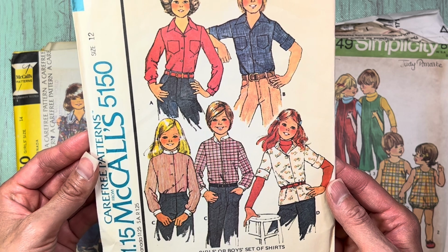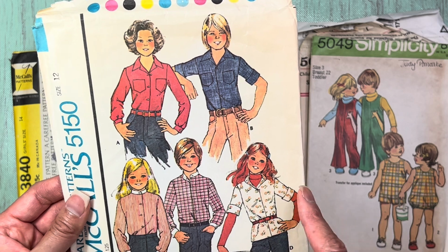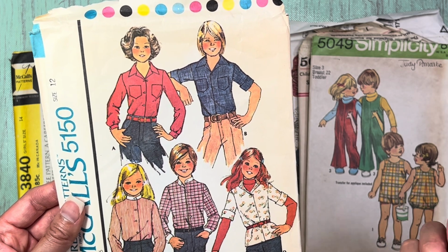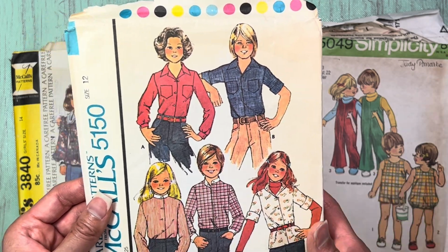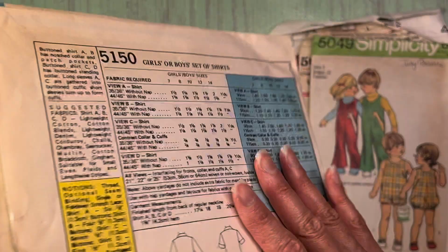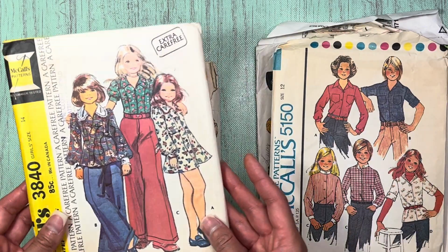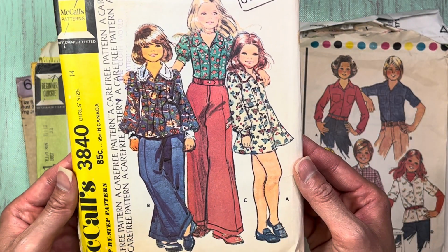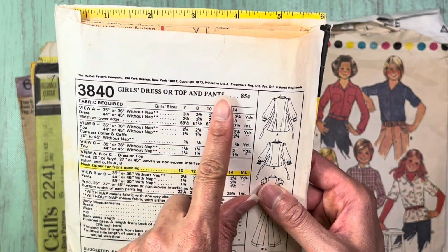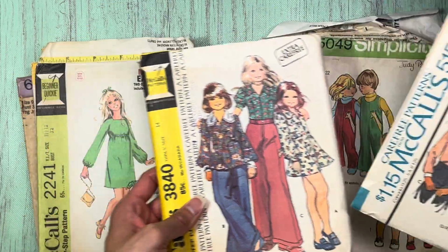This one I thought was fun as well, with all these kids on here. I love how she's wearing a turtleneck with a button down and that belt. I love all these looks actually. All right, but this is from 1976. Love that. And then this one, super fun bell bottoms there, from 1973, 85 cents.